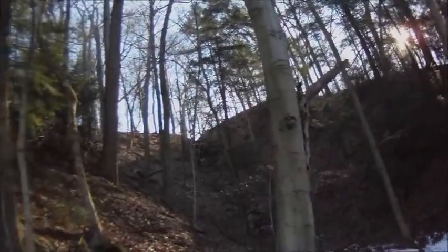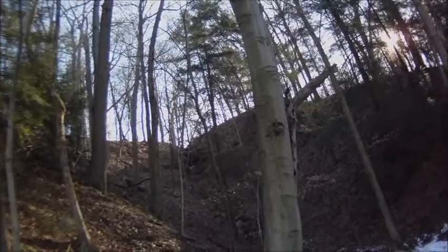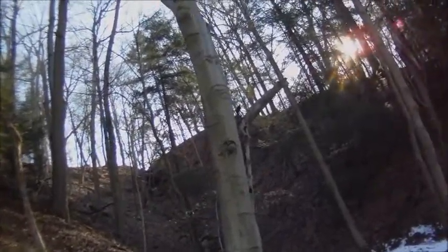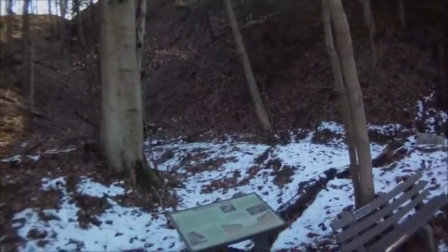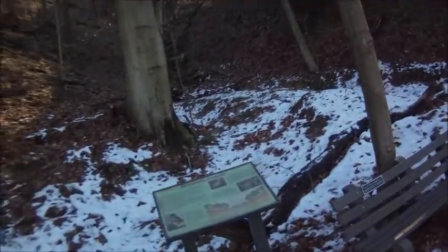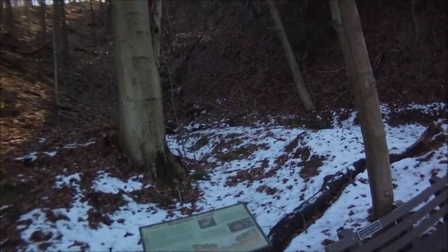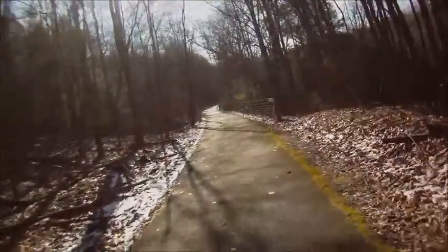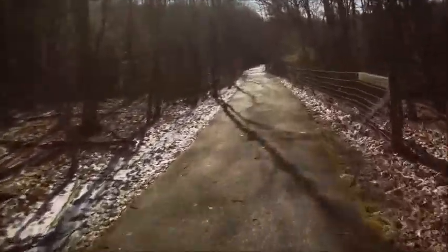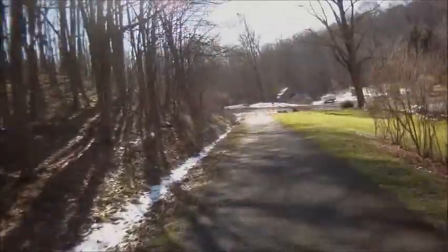That's a really interesting view here of the rock formations and the tumbling rock. Water comes down there in the spring. And there's a little place to sit here. You can relax, some information. They've done a nice job here. Out of that ice for the time being. That's a pretty well shaded area back there, so that's probably why we had all that ice.